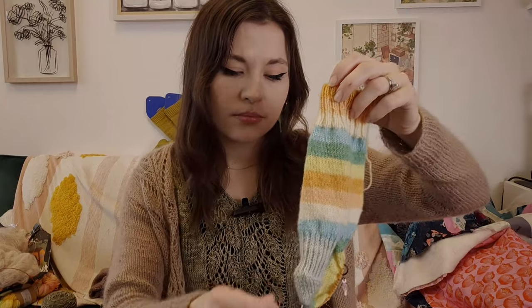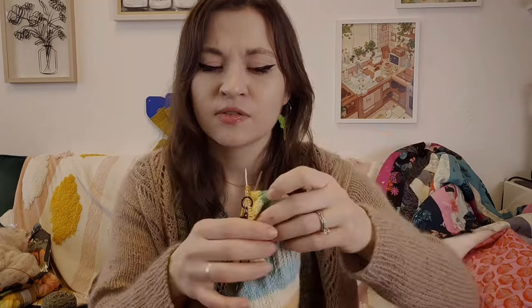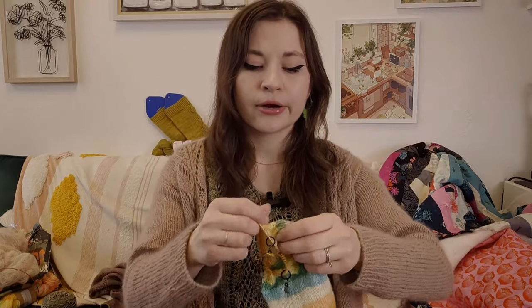But anyway, just a quick little sock project. I did the heel turn and the heel flap and gusset yesterday, I think, and I've just worked a little bit on the foot. I'm in the decrease section for my foot here. And yeah, I'm just going to work on this as my bag knitting. So if I happen to have time to pull it out of my bag, if I'm stopped somewhere, I'm just kind of working on it slowly.